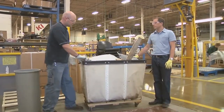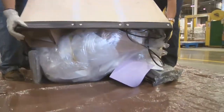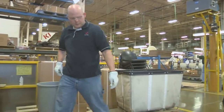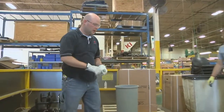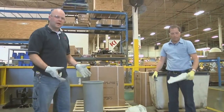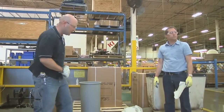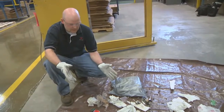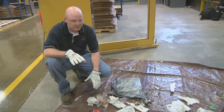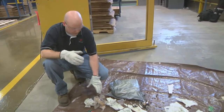We take just a complete dumpster from one of the cells and we'll dump it out. And then what we will do is we will sort each item out and weigh it to give us an overall weight of the dumpster itself, but then also of each individual item. Then once we have what's left actually out of the garbage that is garbage, we can pinpoint these items from an engineering standpoint and try to eliminate them from our waste stream.